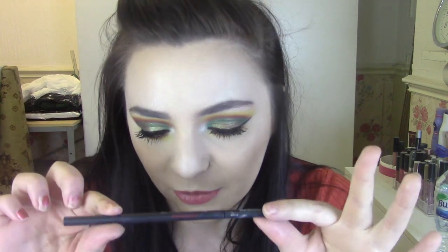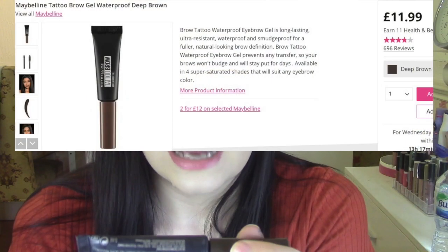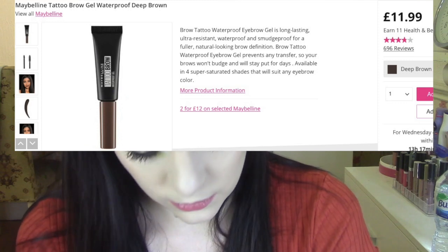It's okay, I prefer the formula of the e.l.f. one though, but it's certainly not a bad micro brow pencil. And then I also tried the Maybelline Tattoo Brow Waterproof Gel in the shade Deep Brown. And I don't like this as much as the collection one that I spoke about in my March recap. It's called the Fast Brow, but then they've rebranded it, so it's now called the Incredibrow. I much prefer the formula of that one. It's just way more lightweight and natural looking.